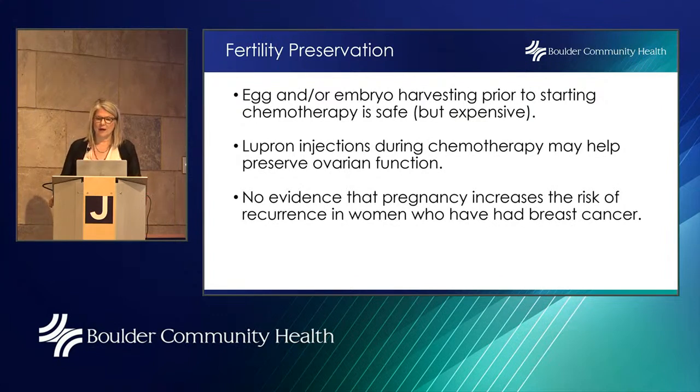So this allows them the option of potentially having children in the event that the chemotherapy were to put them into permanent menopause. In addition, we have other ways of potentially protecting their ovaries, and we're doing this more, where we can at least temporarily turn down the ovaries during chemotherapy so that there's a better chance that when they're done with the chemotherapy they've maintained ovarian function and can have children later in life if they choose to do that.